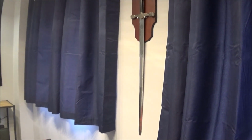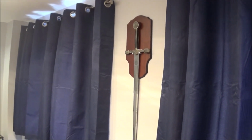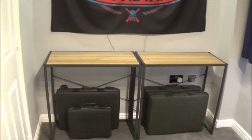I was looking at maybe getting a las gun or something on the wall, but instead I thought, you know, I've already got this, and I really want to use it. It is really, really cool. So I thought, you know what, let's go for that instead. Now, also, I should say, there's other areas. We've not even looked at the table yet. We'll be getting to that in a moment.